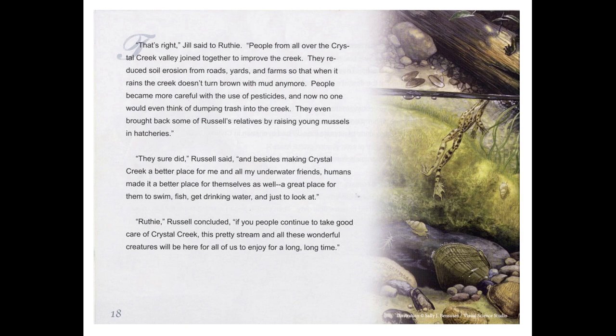"They sure did," Russell said. "And besides making Crystal Creek a better place for me and all my underwater friends, humans made it a better place for themselves as well. A great place for them to swim, fish, get drinking water, and just to look at. Ruthie," Russell concluded, "if you people continue to take care of Crystal Creek, this pretty stream and all those wonderful creatures will be here for all of us to enjoy for a long, long time."